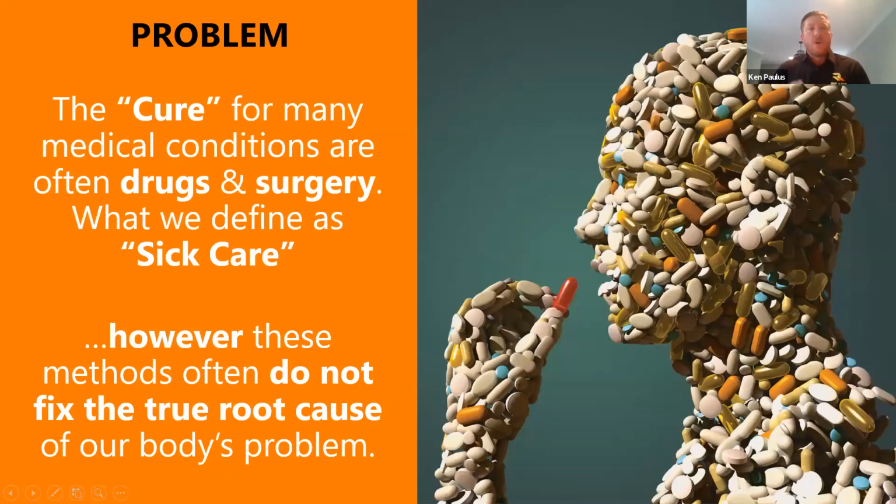Okay, good. All right, so the problem is that the cure for many medical conditions is often drugs and surgery, what we define as really sick care in today's environment. However, these methods often do not address or fix the root cause of our body's problem.